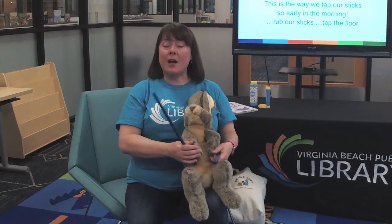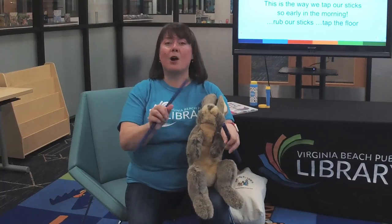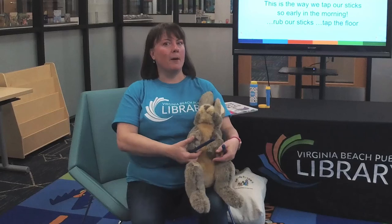You can let them hold them as they will. Even if they're not tapping along or doing what we're doing, just the fact that they're holding them, they will try to mimic more than you think. And also, it's really good for their motor skills for them to just play along with them while we're singing. So we're going to do a couple of things.